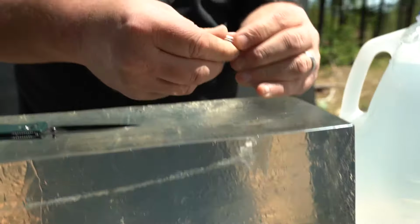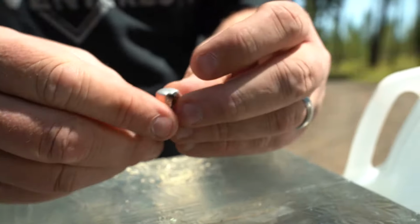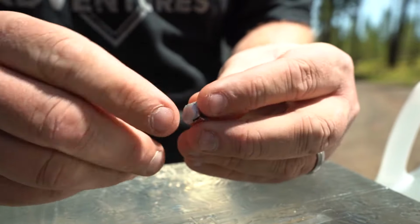There we go. A nice solid base, deformed all the way around it. Nice mushroom. All in all, this bullet performed better than I thought it would. I'm pleasantly surprised with what I see from the Nosler Ballistic Tip.